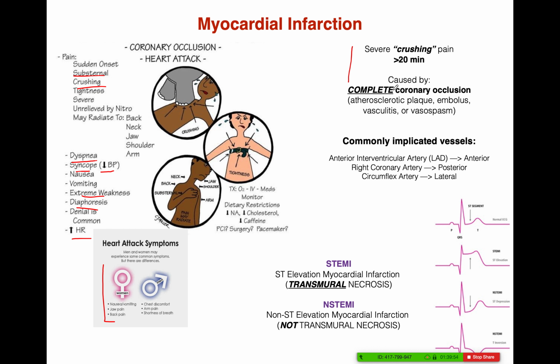And so what is happening here? We've had a complete occlusion of a coronary artery, okay? There's really two ways that can happen. You can have an artery that had that atherosclerotic plaque, and then an embolus comes along from somewhere in the body and gets lodged here, completely blocking it, okay? So that's one way that we can get a myocardial infarction and a complete obstruction.